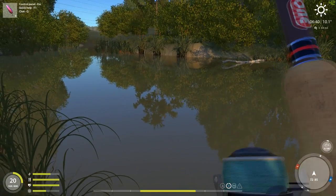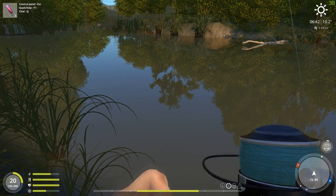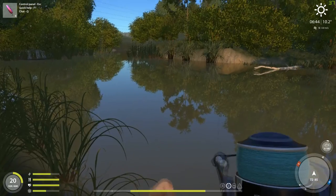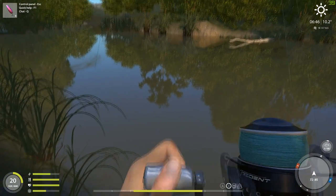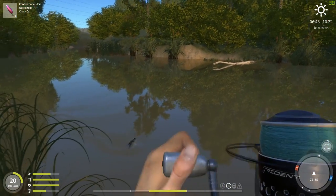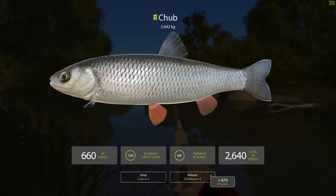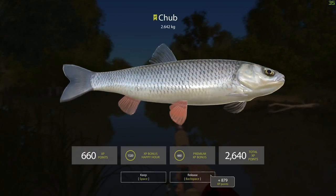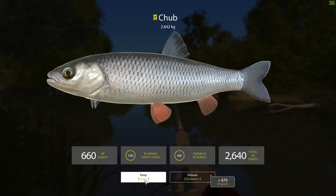There we go. Okay, this is a good one. Now this is pretty heavy line. I think it's 17 pound test. I will show you what gear I've got on here real quick after this is done. Ooh, he is giving me a little bit of a fight here. I think it's a chub. Yeah, it's a chub. That's not a pike. Oh wow! Now that, my friends, is a nice chub. 2.642. That is a nice chub. 2,640 total XP.